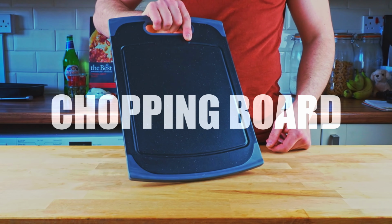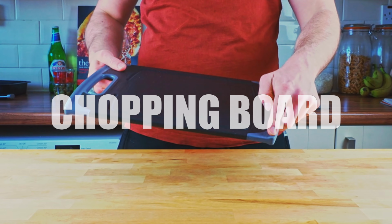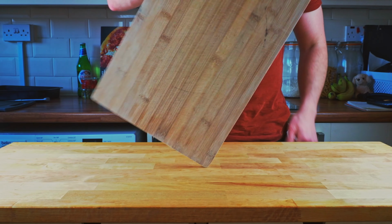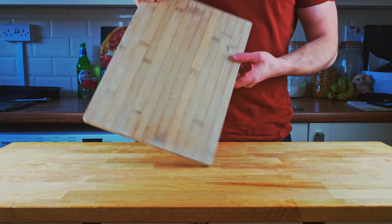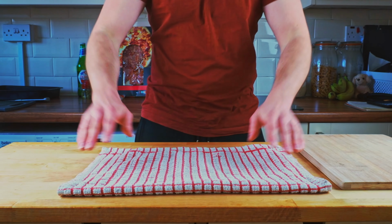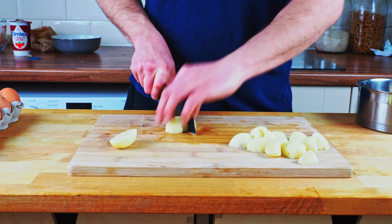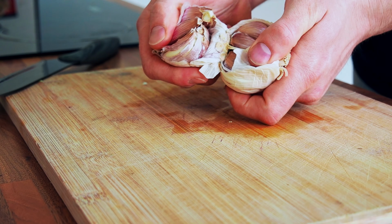Let's take a look at two types of chopping board. A plastic one with rubber feet to stop it from sliding, and a wooden or bamboo board. To stop a wooden board from sliding, place a tea towel or damp paper towel underneath. A good quality, adequately sized chopping board will make chopping less stressful. Nothing is worse than a cheap plastic chopping board that's bow shaped in the middle and slides around your worktop.